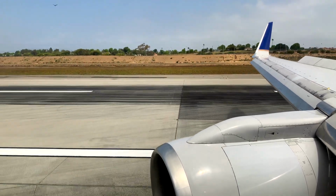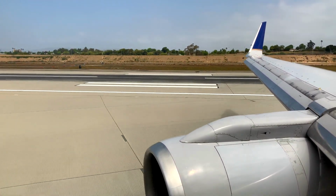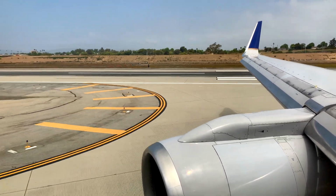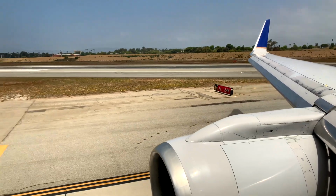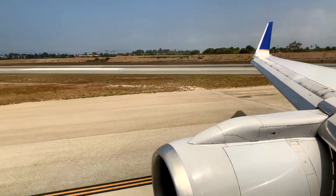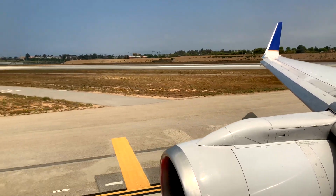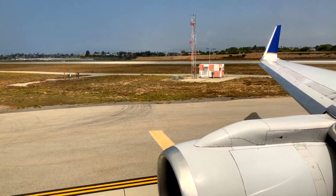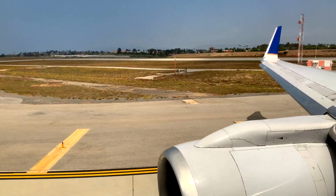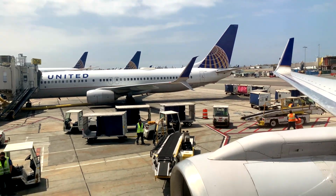Ladies and gentlemen, on behalf of United Airlines and the Star Alliance, we'd like to be the first to welcome you to Los Angeles. The local time is 11:30 a.m. We will be taxiing for the next few minutes, so please remain in your seats with your seatbelts fastened and seat backs and tray tables in the full upright and locked position, and your carry-on items should remain stowed at this time. If you have a portable electronic device, such as a cell phone or a tablet, you may remove those from airplane mode at this time. However, all larger electronic devices should remain stowed.